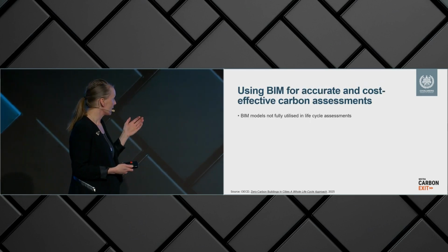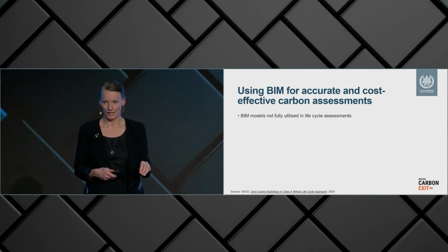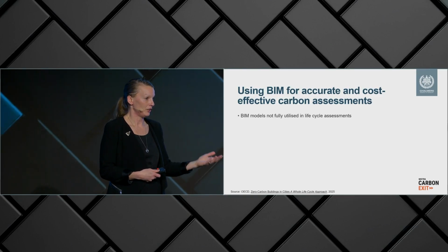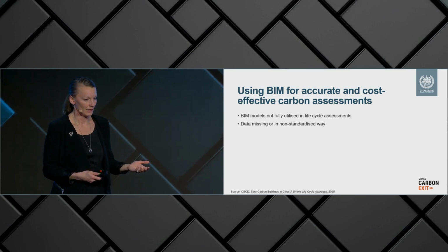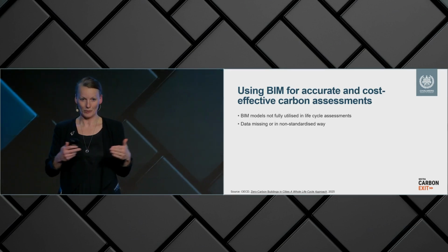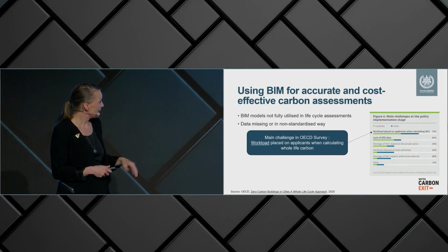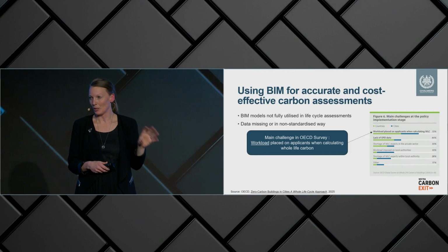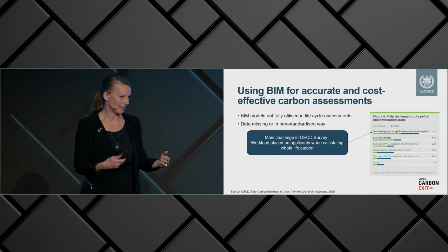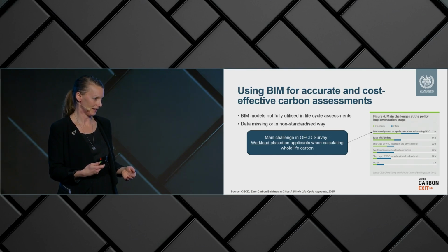Another thing is, how can we better use BIM to make more accurate and cost-effective carbon assessments? Because now there are more and more requirements that we do carbon assessments, but we don't fully utilize BIM models in this, because either the data is missing, or it's not standardized and not compatible. And actually, the OECD found in a recent survey that the main challenge for implementing policy linked to carbon calculations and carbon assessments is the workload placed on applicants when calculating. That really shouldn't have to be the case with all the systems that we have in place that can support us in that.